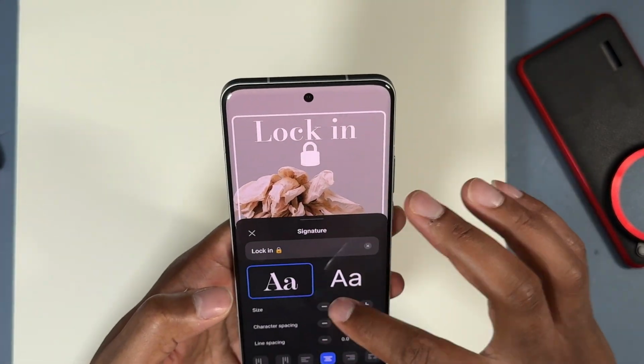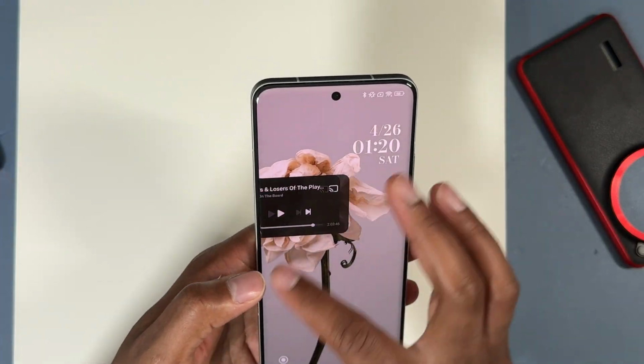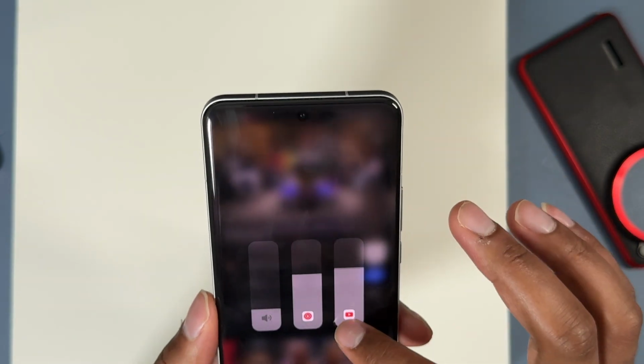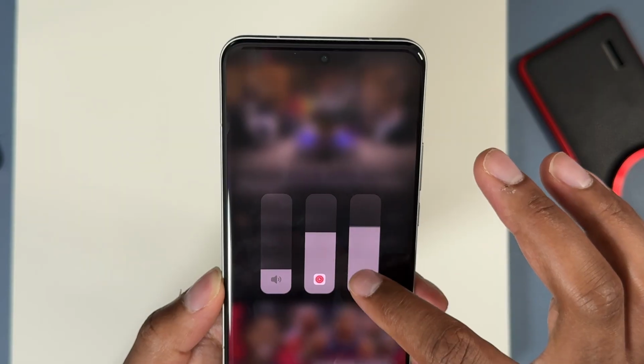One of my favorite features that I've been seeing more and more on Android devices is the ability to control individual app volumes, and I'm happy to say that this feature is present on this phone. It's a small but very impactful feature for someone like me who often uses multiple apps or listens to music or a podcast while playing games.